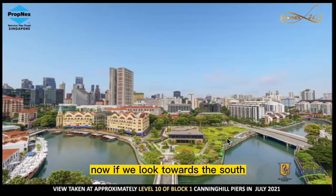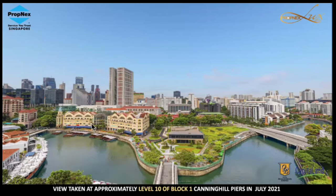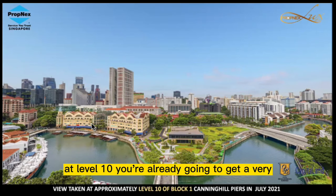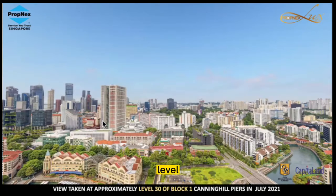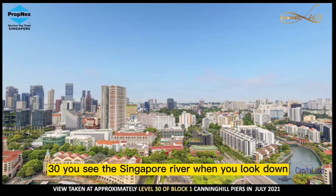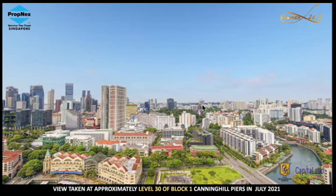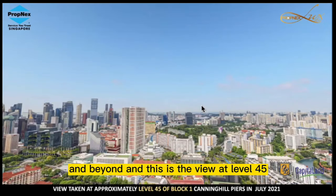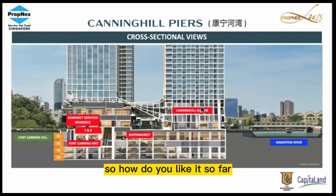Now, if we look towards the south, of course, this is our historic Singapore River. At level 10, you're already going to get very expensive views like this. At level 30, you see the Singapore River when you look down, and also towards the Pearl Hill City Park and beyond. And this is the view at level 45. So how do you like it so far?